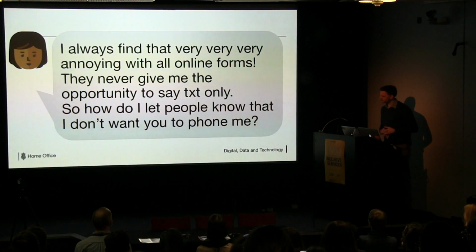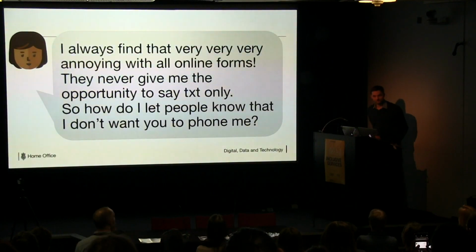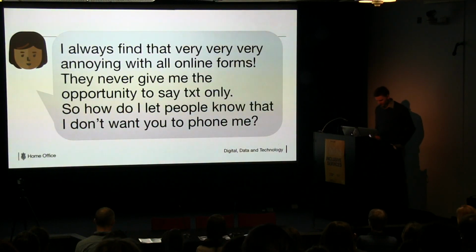I always find this, one of the participants said, I always find this very, very annoying. With all online forms, they never give me the opportunity to say text only. How do I let people know that I don't want you to phone me? Because they're deaf, so they can't take a phone call. They want to still say, yes, I have a phone number, and you can send me text messages.